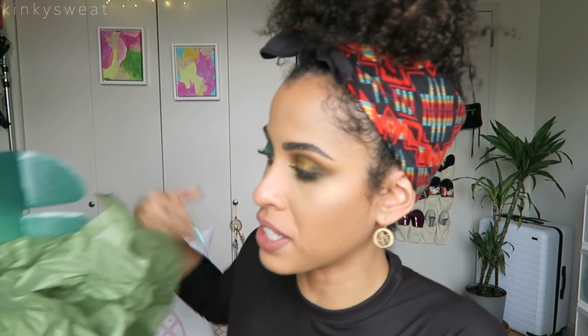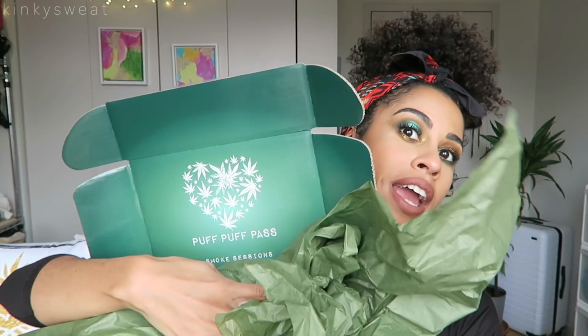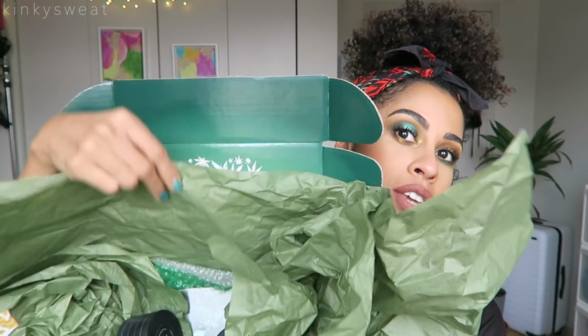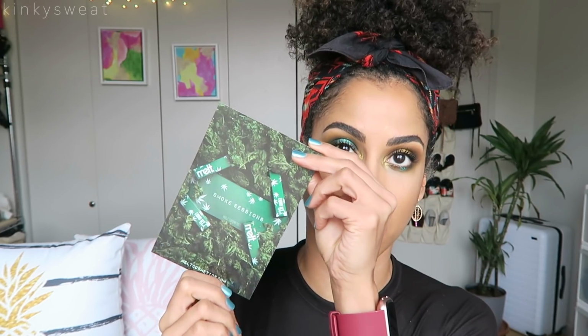And I forgot to show you the package it came in. It's actually really cute. The inside of the box is green, which pretty much mimics the shade of the box and the palette, and then you have the green wrapping paper. I think it's really cute, and you have the little product insert that shows you the whole Smoke Sessions collection.